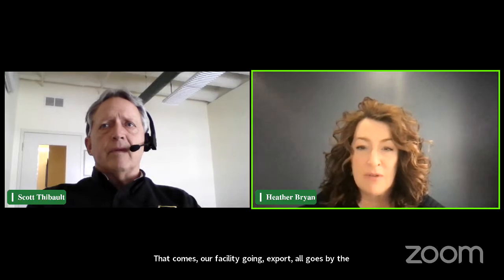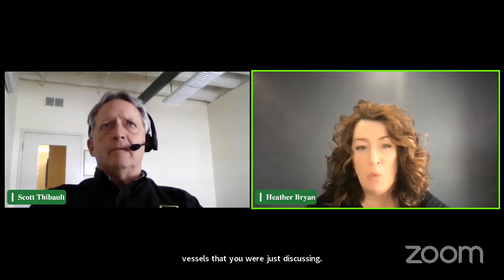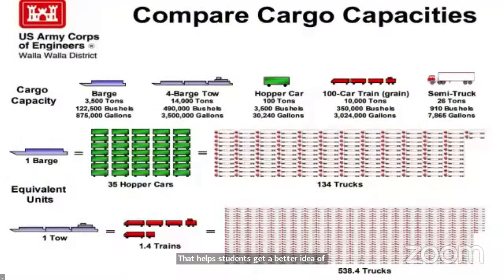Perfect. I know we have a slide that shows a lot of the vessels that you were just discussing, to help students get a better idea of what amount or volume can be placed on each particular vessel. So whether it would be truck or barge, and then eventually a larger tow, they can really see how much grain is being moved down the rivers.